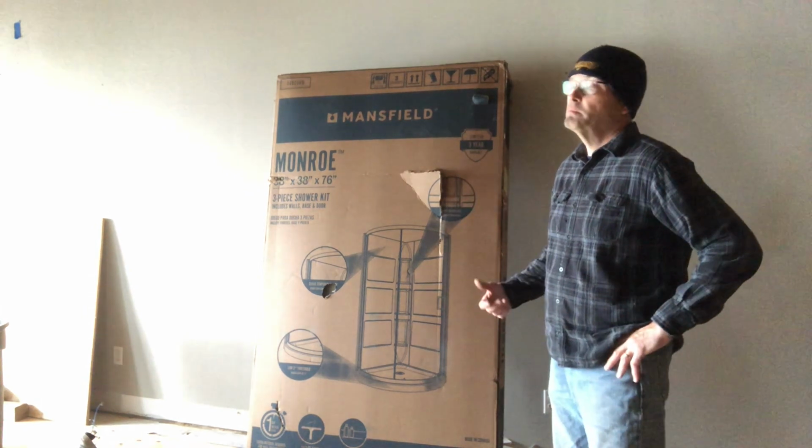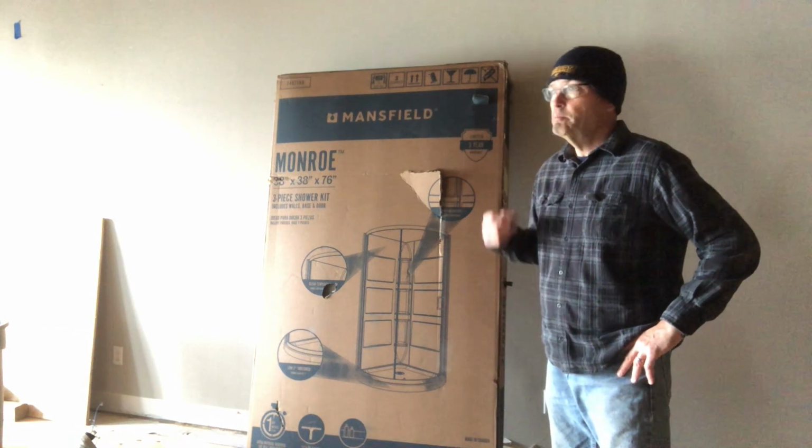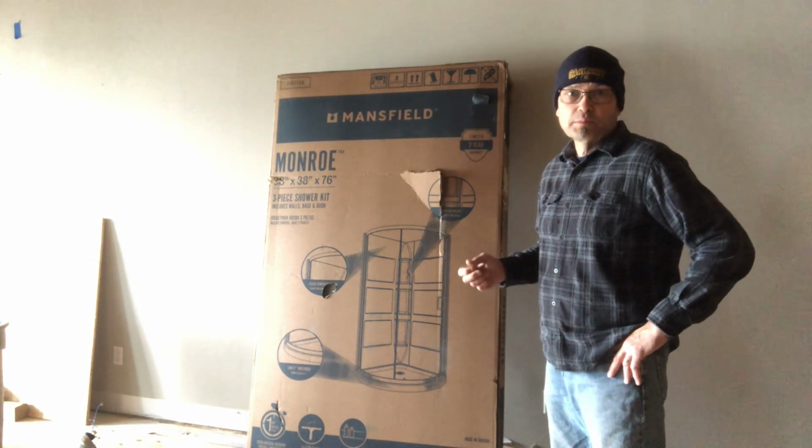I can put in some lights, get some lighting in this place. We'll start doing trim work and painting and all that good stuff. But the main thing holding us up right now is the plumber.